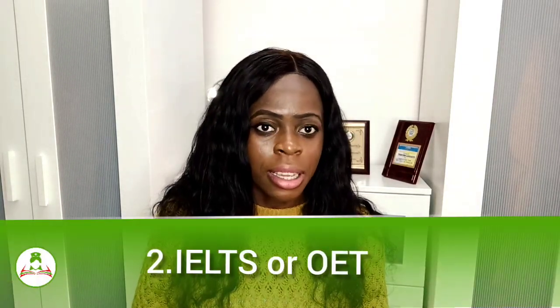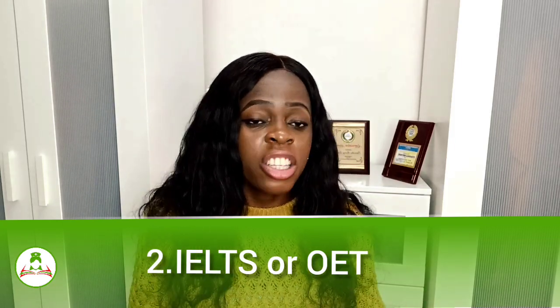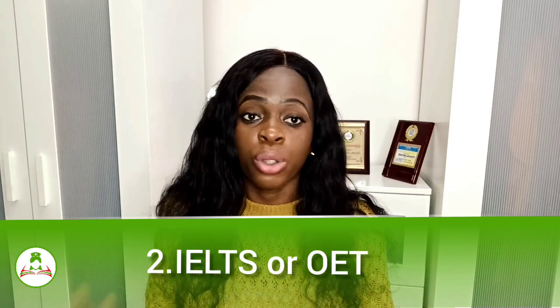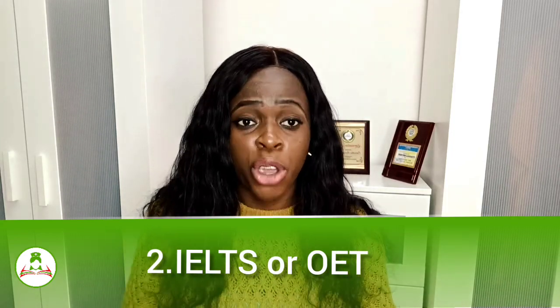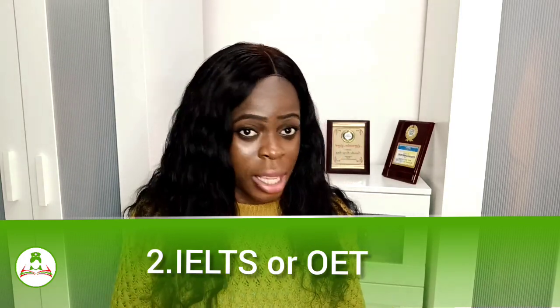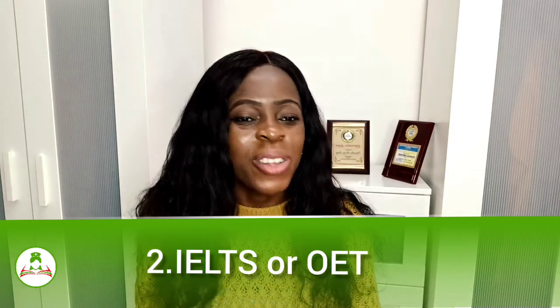Then the other point is your IELTS and OET. IELTS and OET are English competency tests. They want to test your use of English. They want to know if you can speak good English, if you can read well, if you can write well, and if you can listen to good English. So that is the second stage: your IELTS and OET.